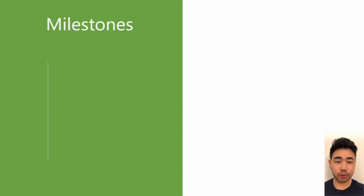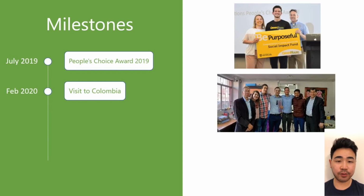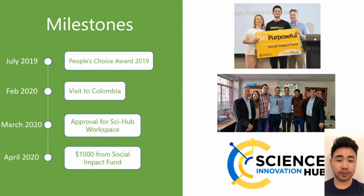Last summer, we won the People's Choice Award and used the money to travel to Colombia to speak with and research plastic remolding companies. We took pictures and videos as they showed us around their factories and educated us on the tools and machines that we needed to build our products. After this, we secured a workspace in the Sci-Hub for future prototyping. We also just received $1,000 in funding from pitching at the Social Impact Fund.